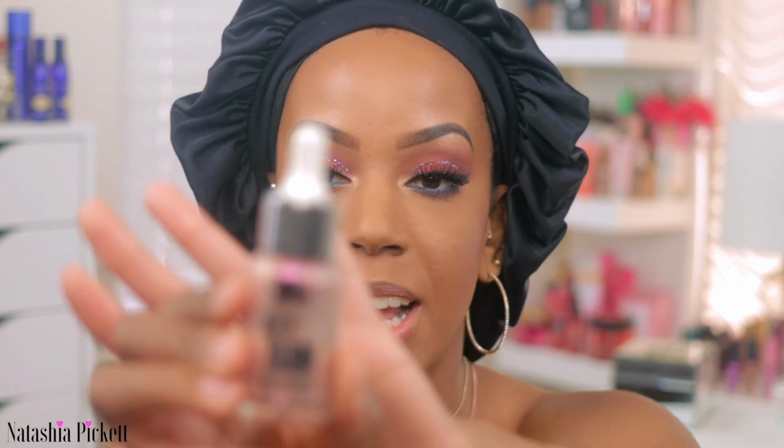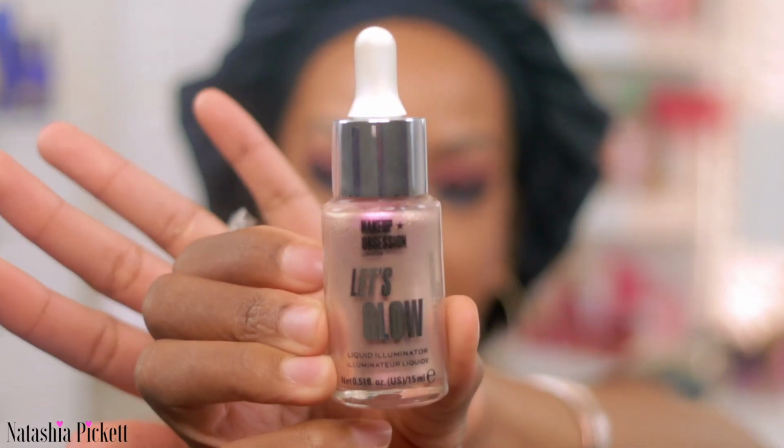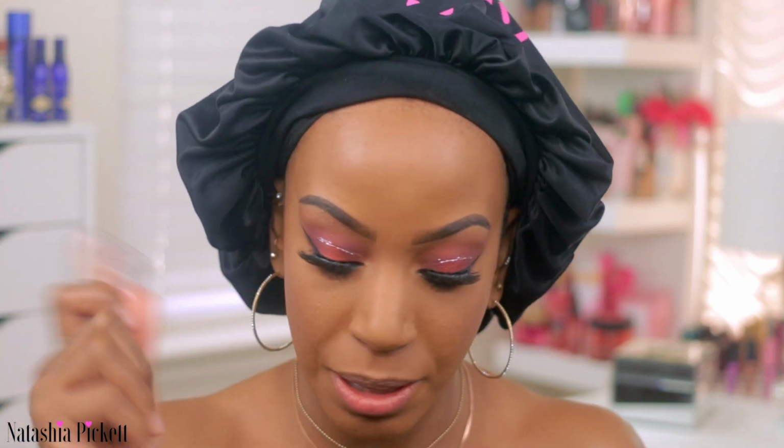Let's move on to highlighting our face. Since I did everything else off camera, I am taking my Makeup Obsession. This is the Let's Glow highlighter. And one thing about these, do shake them up first. Let me not start out by applying this wrong.